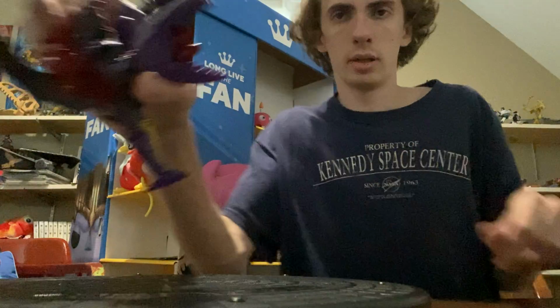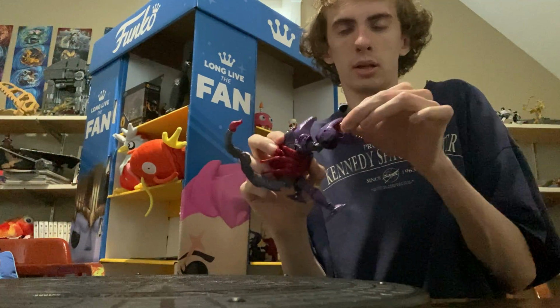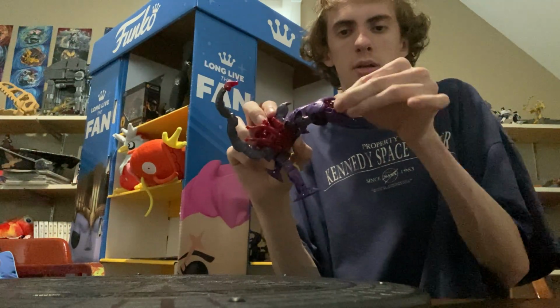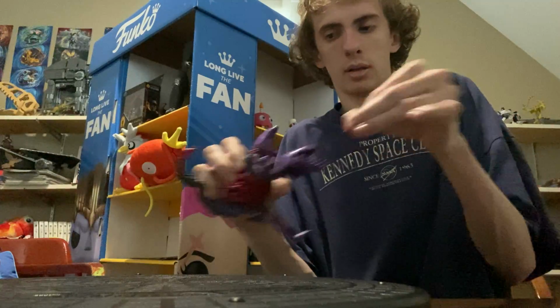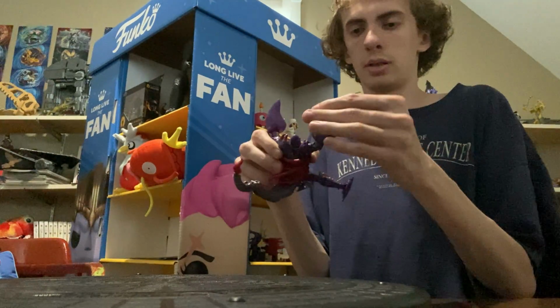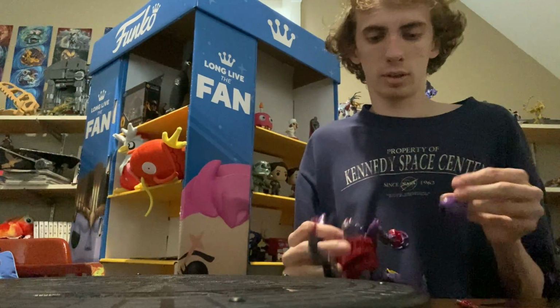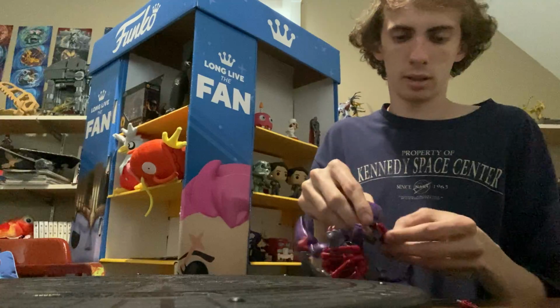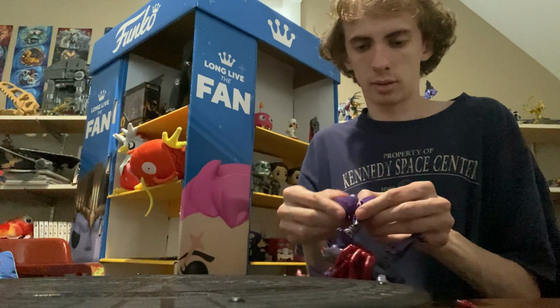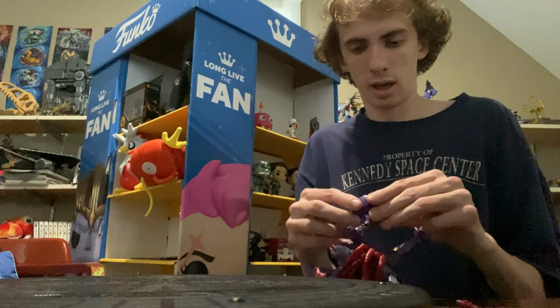Now for the other arm, rockets. Okay. Check the little rocket. See, this is what I was talking about. I don't know if I said this already, but another problem is that the claws tend to fall out. I feel like this was a rushed product.